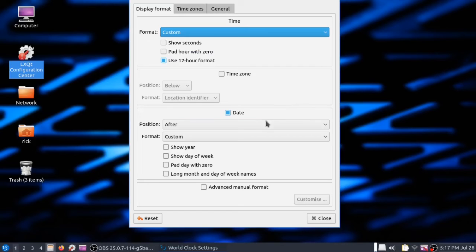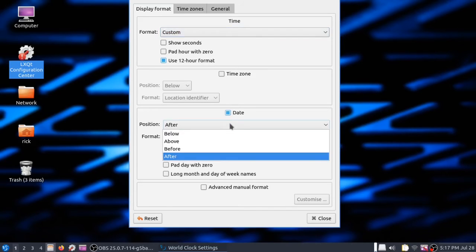And you have your date here. It comes default with just a 12-hour clock, 24-hour clock, and no date. So you have to click this date if you want the date after. You also put above or below or before the time if you want it. I chose after. I put it below, but it kind of cuts off the bottom of the date there, so I put it after. Had day with zeros, long month, and day of week names. Have names of the week you want there too. That's how you change that.